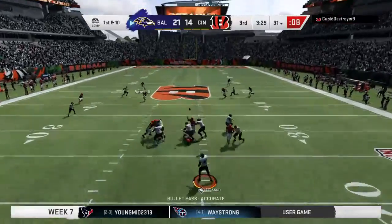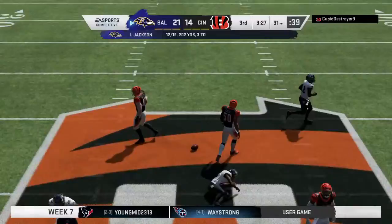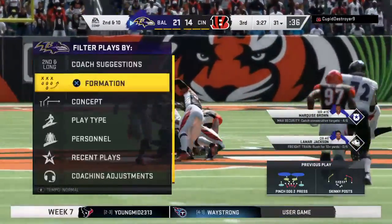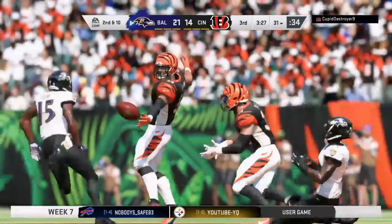Jackson on first down. And nowhere to fit that football in. It's knocked away and incomplete. The intended target was Chris Godwin. And now it's second down. And that's one he's got to be happy to have back. There wasn't a hole open in the zone.